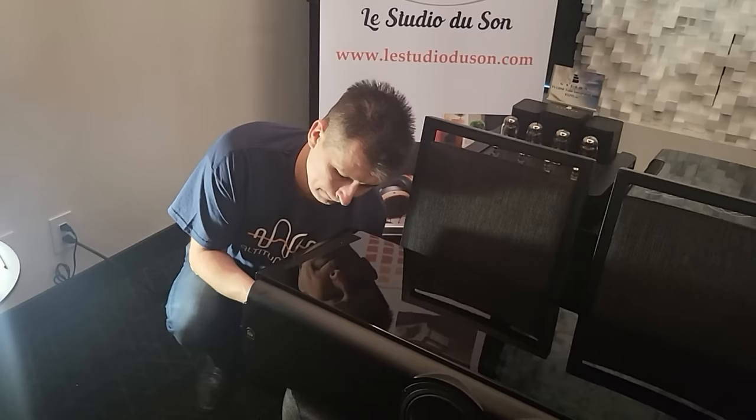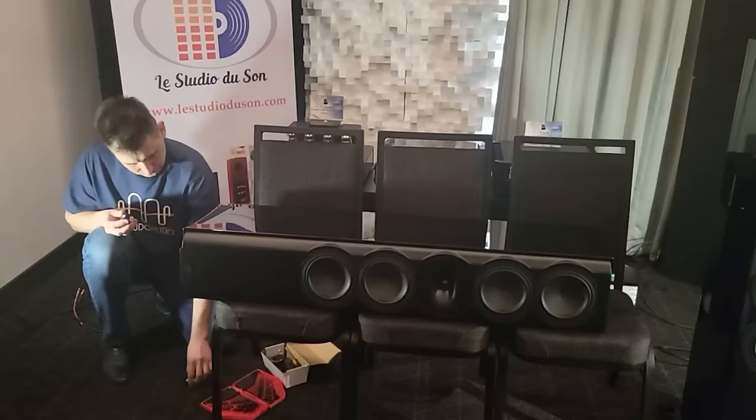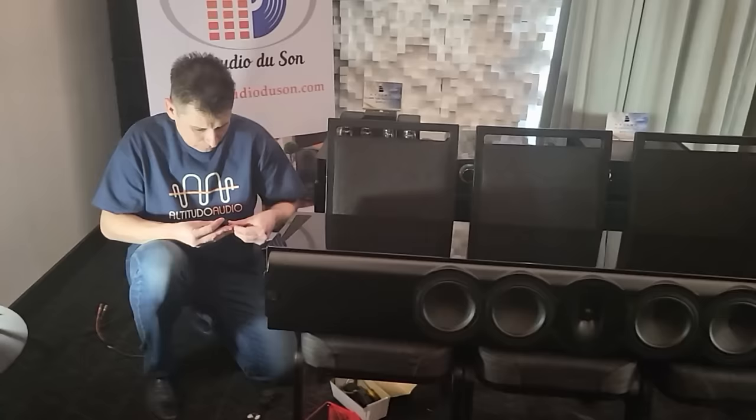Meaning that the soundstage is good. The 3D is good. The mid-range treble is good. It's just the room is resonating with the speaker. And this is what happens when you have years of experience.